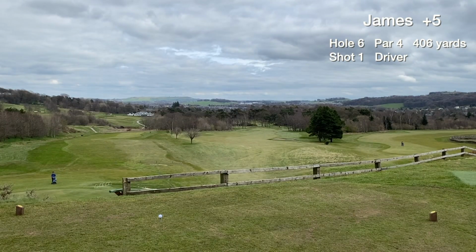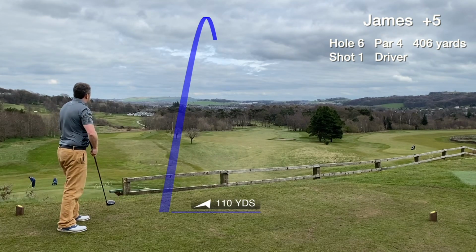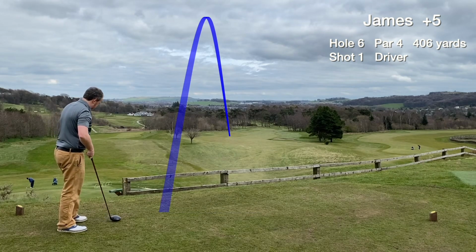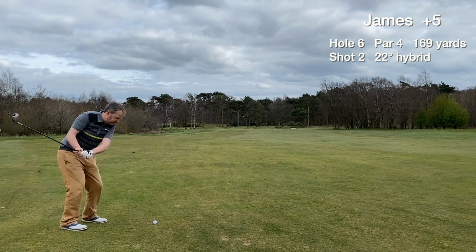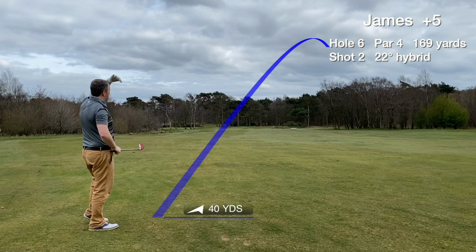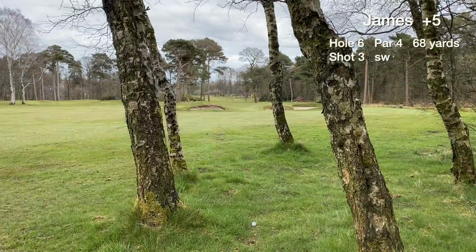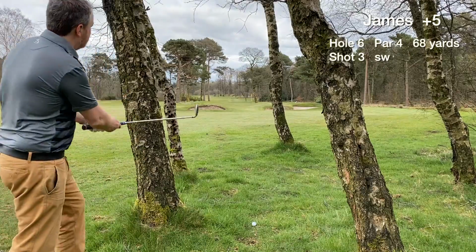Hole 6 is a brilliant par 4 from an elevated tee. Great views from this tee box. And we hit a smooth one with a driver. Over 200 yards, it finds the left side of the fairway. It's 169, sliding downhill, hitting a 22 degree right at it, full shot. We have a chance to hit the green in 2, but the second shot is a miss hit, out to the right, straight into a group of trees. 68, hitting the sand wedge. I can get it on the green, I think. I can just about swing it.